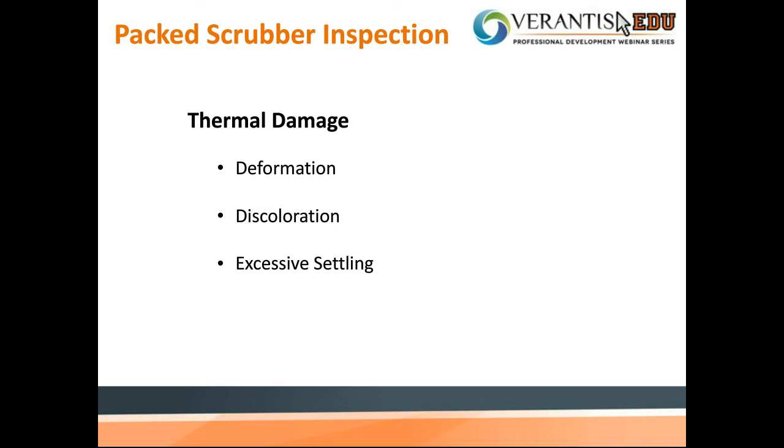It's also possible, if there's a temperature spike or an increase in temperature, that the hot gas being introduced at the bottom of the scrubber, even though it will cool as it rises up, can melt or warp the packing at the bottom of the packed bed. Again, from the example we saw before, a visual inspection of the top of the scrubber might not show this, but a visual inspection at the bottom might show that the packing has lost its shape, it's softened, and it's starting to basically crumble under its own weight.